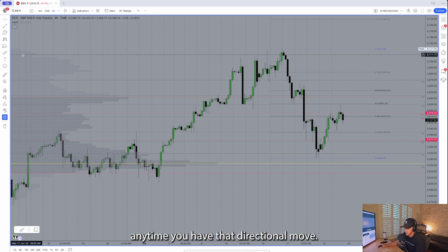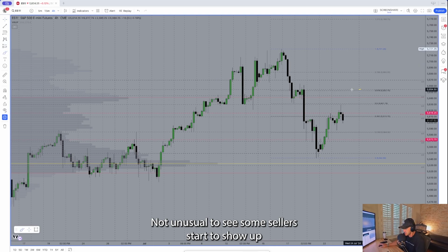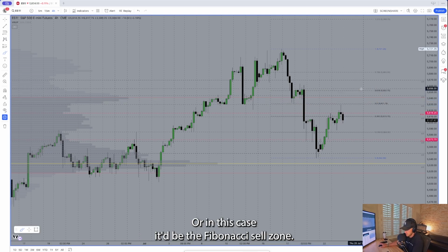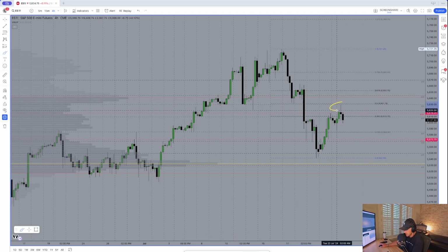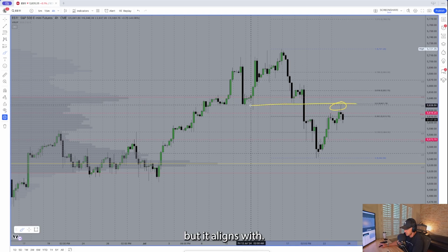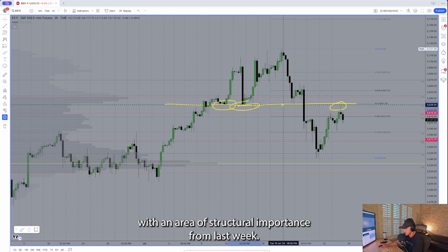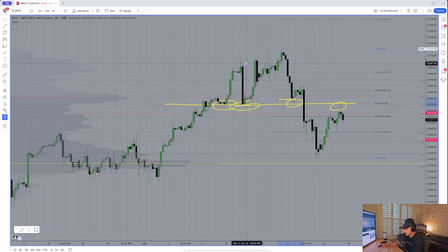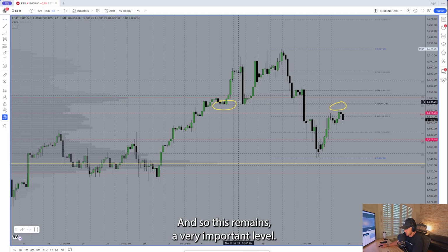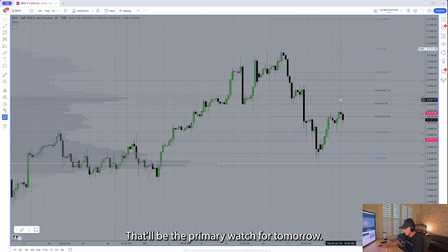Anytime you have that directional move, not unusual to see some sellers start to show up in what I called the Fibonacci buy zone, or in this case, it'd be the Fibonacci sell zone. And not only is it the 50% right there, but look at the structure, right? It aligns with an area of structural importance from last week. It aligns with that July 11th low, which we know was a significant session. And so this remains a very important level. That'll be the primary watch for tomorrow, the reaction versus this 56.30.